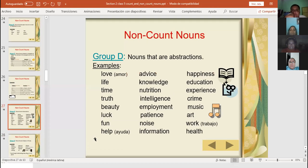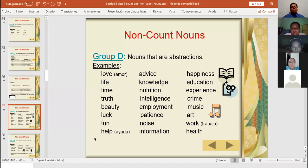Then we have this one. Group D, Esmeralda Oliva, can you read it? Yes, I can. Group D, nouns that are abstractions. Example, love, life, time, truth, beauty, luck, fun, size, knowledge.